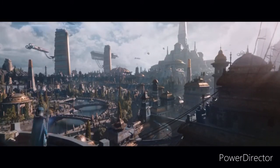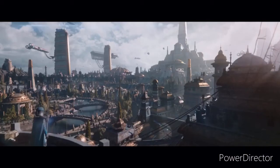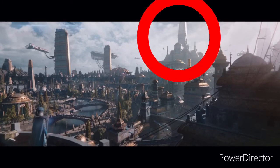This is evoking a little bit of Naboo. As you can tell, the bridges, the architecture, this all looks like Naboo. Now, I don't actually know if this is Naboo, because the temple in the background does not look like Naboo architecture. This could be a different palace than Theed.